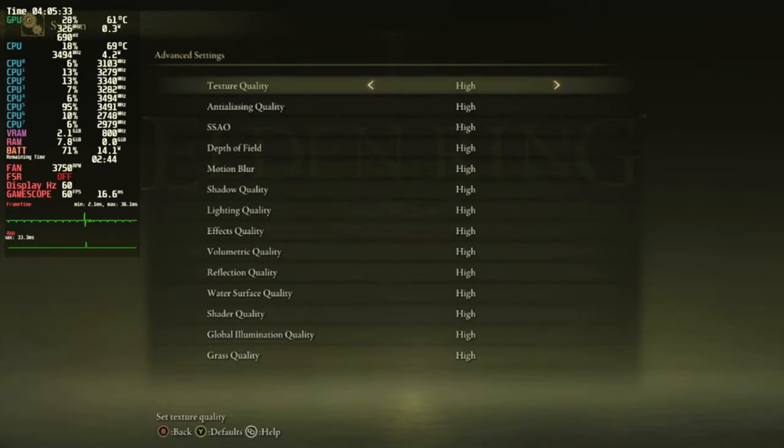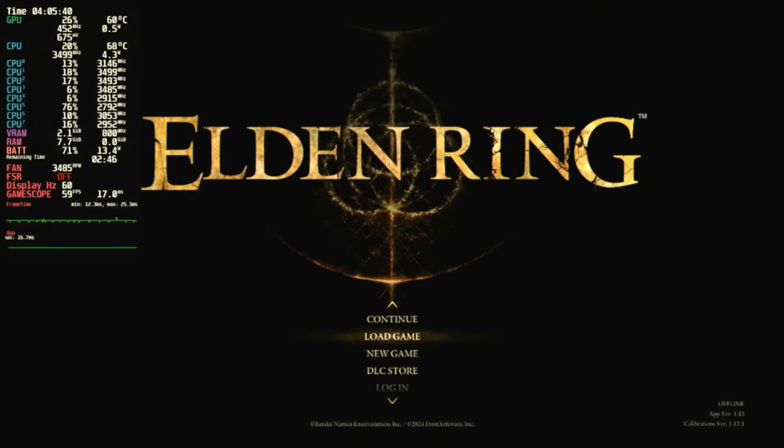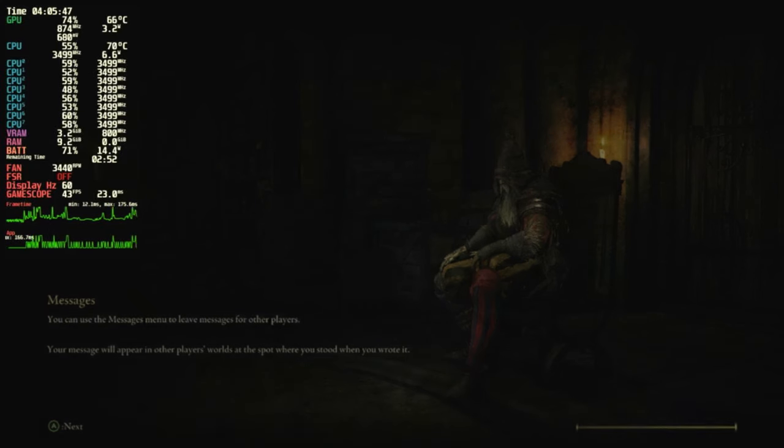The game detects the high preset as recommended settings for Steam Deck. At the moment of recording this video, the online play was not available, but they did actually promise that they will fix this for Steam Deck. So yeah, let's hope for the best.